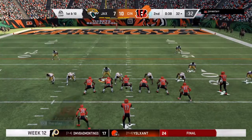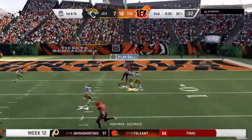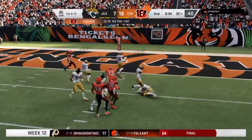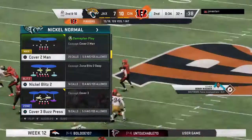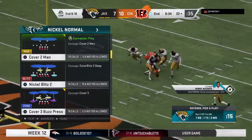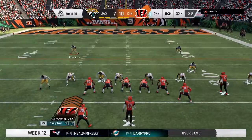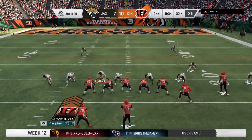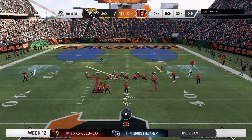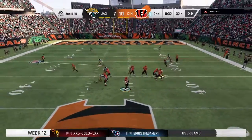Throwing Rivers. Incomplete. Would have been a big hitter if they had connected. Instead, it's second down. That's very well timed there defensively because it's not a bad throw, but the collision came at the exact time he was reaching to bring in the football. Really, really well done. Decent offense, just better defense. I think you're right.